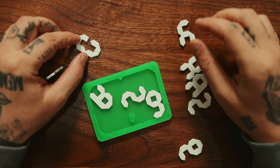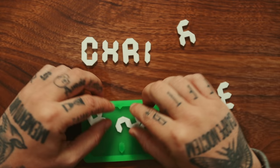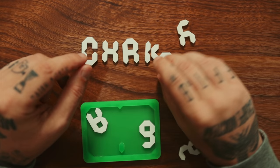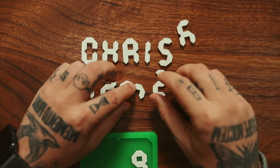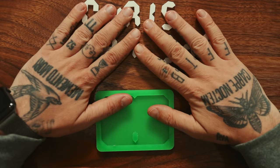Here we are. This is a bit weird, not gonna lie. This is a Chris Ramsay puzzle. So someone made this for me, which is amazing. By the way, this piece broke. I had to glue it together because I dropped it. But I just thought this was the coolest thing in the world. Let me just get this all together so you can see. The fact that this spells my name is amazing, and someone made a puzzle out of it. So we gotta take these letters and fit them in here.